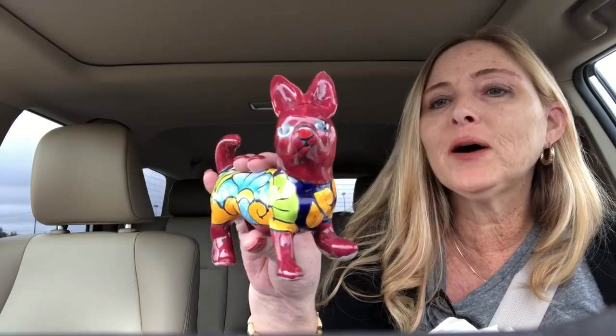And then at the antique mall, I got a couple things. After I drop off all my new stuff, I like to walk around if I have time and see if I find anything that sparks my fancy. So I got another little Talavera. It's Mexican pottery, a little Chihuahua. I already have one of these I picked up at a garage sale for $5. It's a little bit bigger than this one, but this one was so cute. He was only $4, so I thought I'd bring him home.